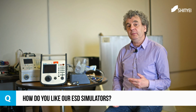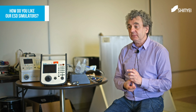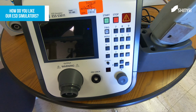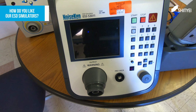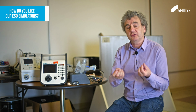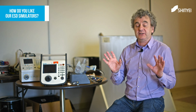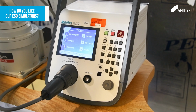Yeah, we've been working with pretty much every ESD generator on the market here. Sometimes we use others for comparison, but the core is the NoiseKen generator. So we have three of them here. And the older ones we have modified. We have modified the handheld unit to make different testing. We modified the base unit to have some voltage control which was not implemented. These are certainly not standard anymore. And we have one of them which is a new model, the standard model.